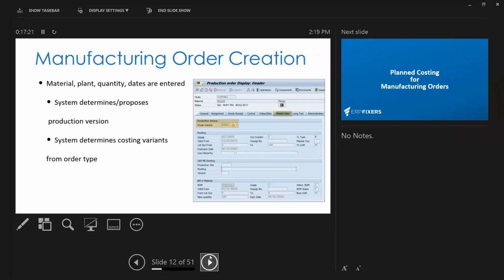When these orders are created, either MRP runs or a user manually enters the material, the plant, the quantity we're going to make, and the beginning or ending dates, depending on scheduling. And the system goes to work and selects the production version that should be used and selects the costing variants for plan and actual from the order type configuration.